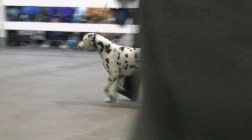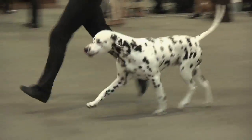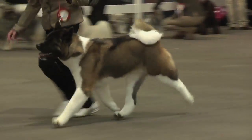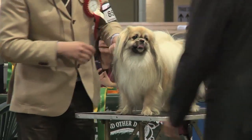The second was a very, very pretty Dalmatian, beautiful Dalmatian, with beautiful spots, moving fantastic. The third was a very young American Akita, amazing quality with a big bone. And the third that impressed me a lot was a Tibetan Spaniel. I think it's not a very usual Tibetan Spaniel in the group, but a lovely dog in a lovely condition that he moves. He has beautiful eyes.